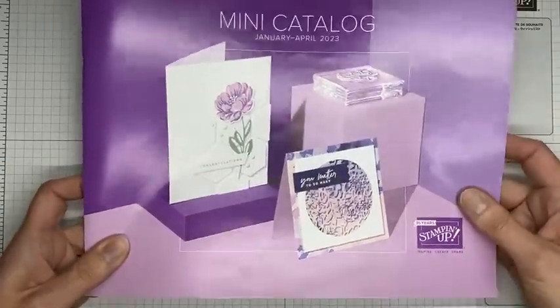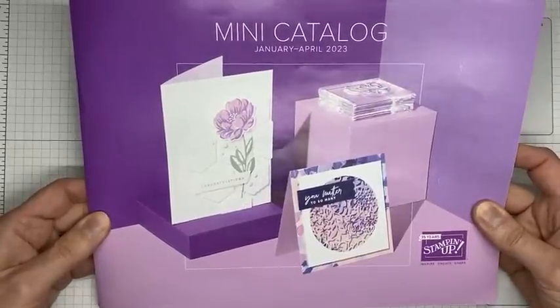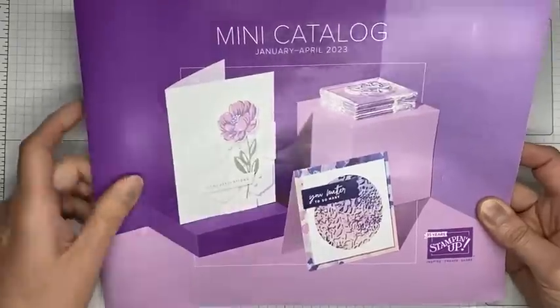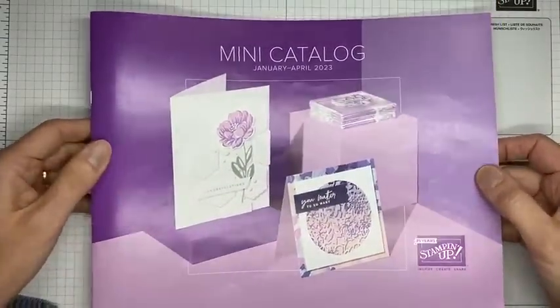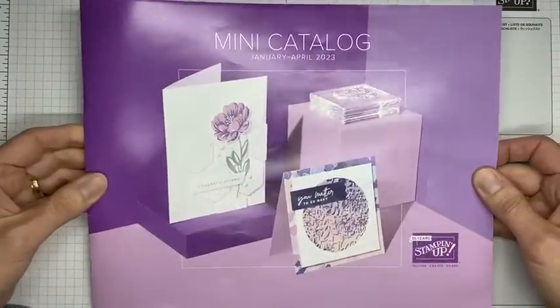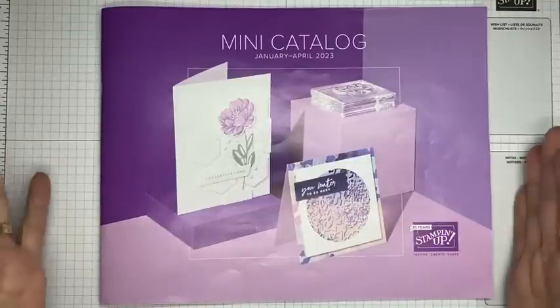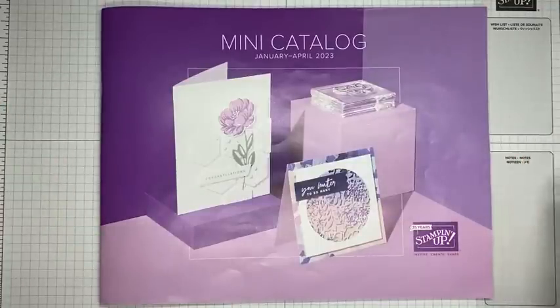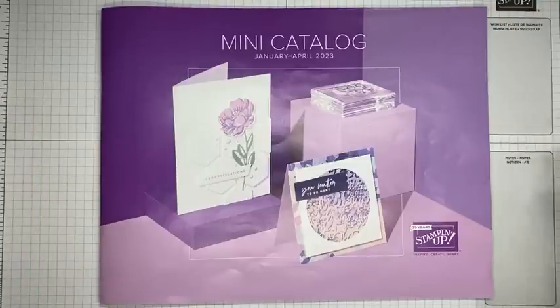So this is the mini catalog. This also, ordering starts on January 5th, and it runs through the end of April. Actually, I think it runs through May 1st. So, sorry, the dog just came running in. She's making a racket. So, all right, it's a little different this year. The minis were going for 6 months. For this next year, they're going to be 4 months. So it's going to go January to the end of April, actually, 1st of May.